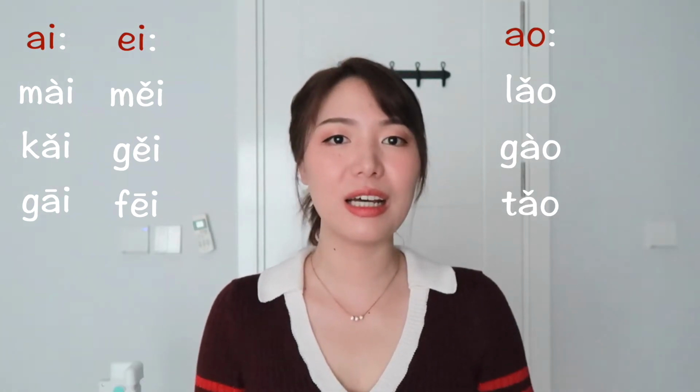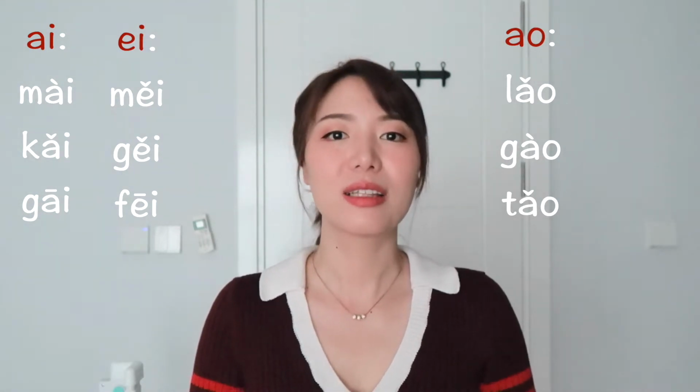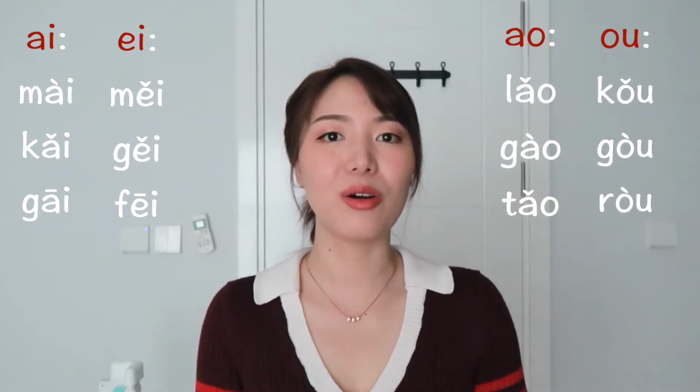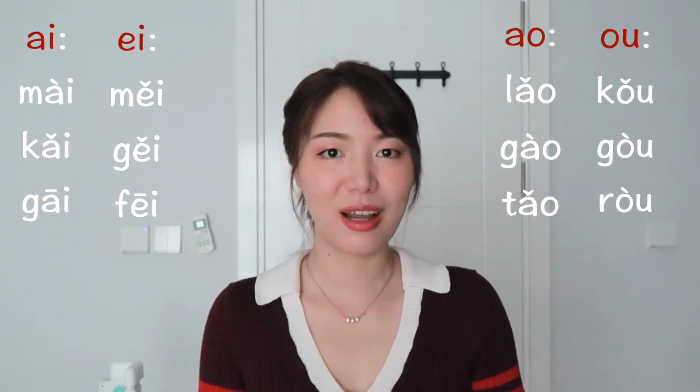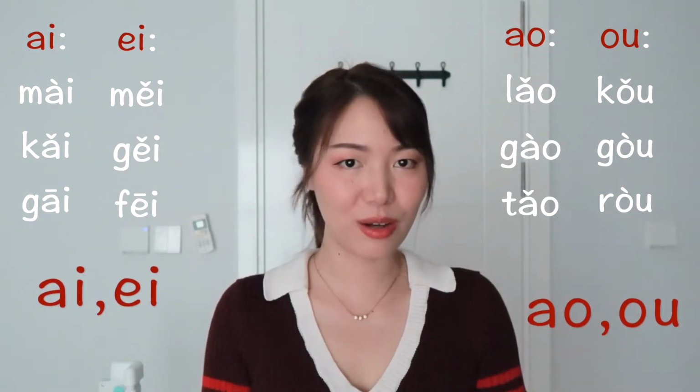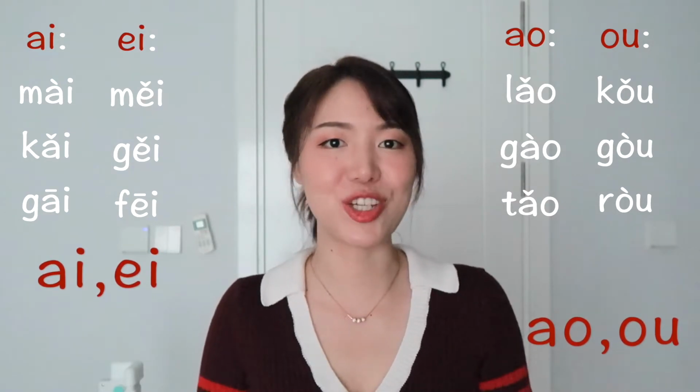Now let's combine the initials and finals to practice. ai, mai, kai, gai, ei, mei, kei, fei, ao, lao, gao, thao. Next one, ou, kou, gou, rou. ai, ei, ao, ou. These 4 are the front sound compound vowel finals.